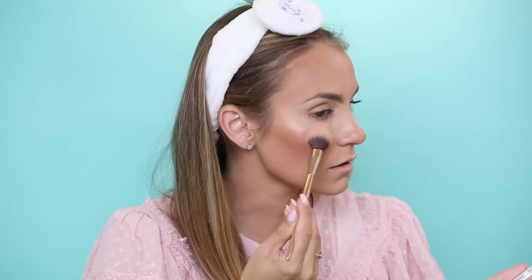I have a new highlighting brush that I really like. It's this one from It Cosmetics. Isn't that pretty? It looks like an old school Cruella de Vil cigarette holder is what it reminds me of. I'm gonna do a little bit of the opal because the cheeks are so pink that I feel like the little pink up there will look nice too.